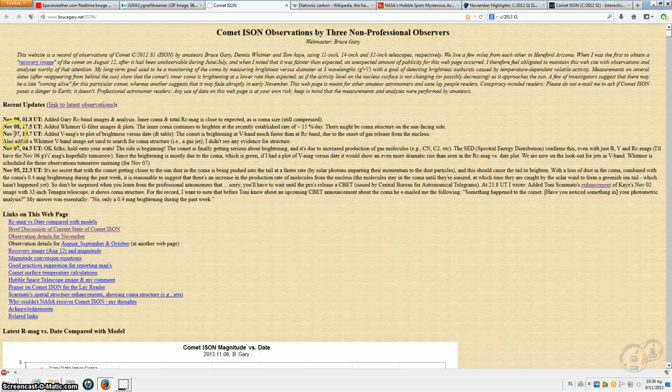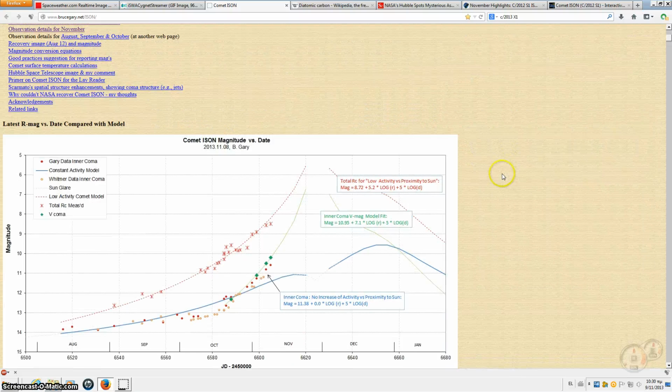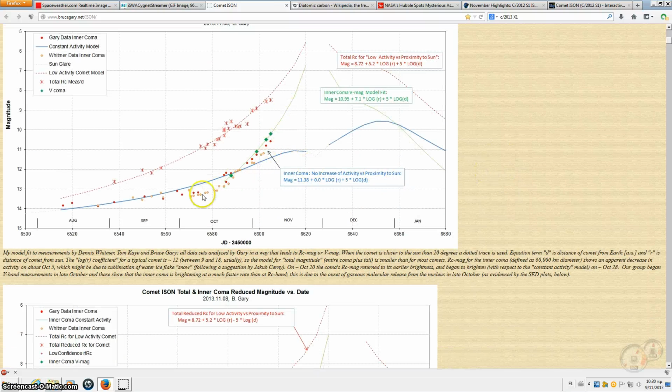And November 7th says, added V-mags to plot of brightness versus date and table. The comet is brightening at V-band much faster than the RC band due to onset of gas release from the nucleus. Also added a Whitmer V-band image set used to search for coma structure, i.e. gas jet. I didn't see any evidence for structure. Okay, so Comet ISON is brightening, starting to pick up.